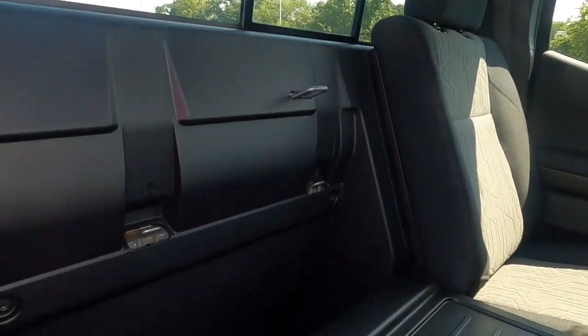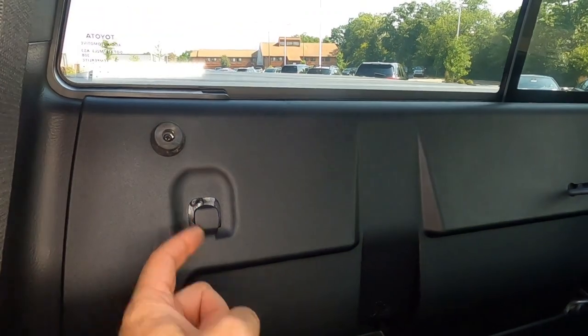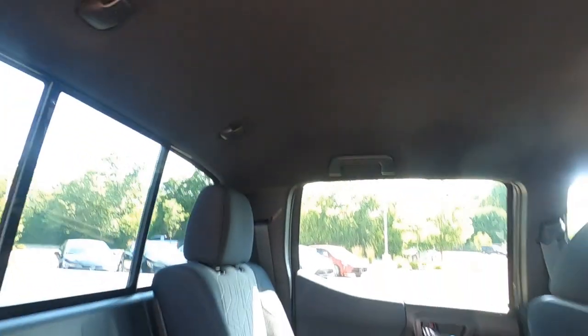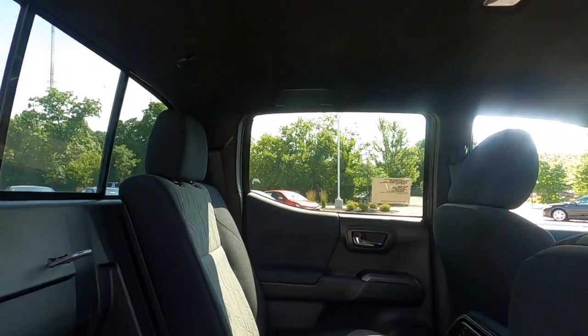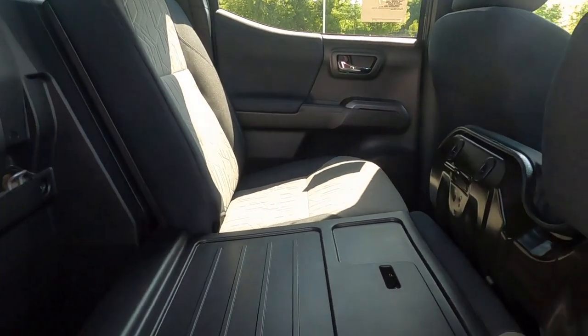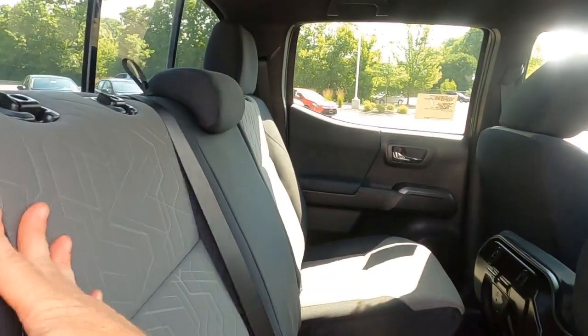There is some storage behind the seat right here, and there's some nice little grocery bag hooks up here as well. And you'll notice we do have garment hooks, and we also have passenger assist grips. The seats are kind of difficult to fold down. First of all, it takes a lot of muscle to get it back up. Boom.